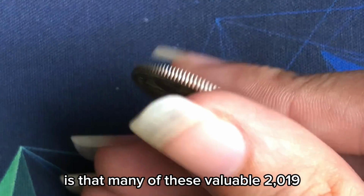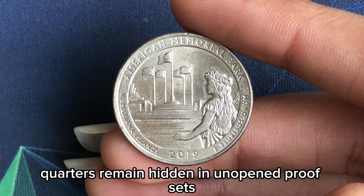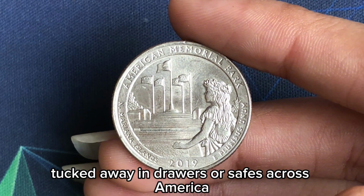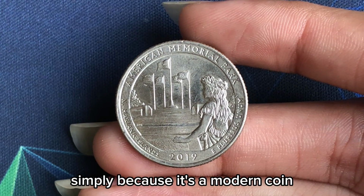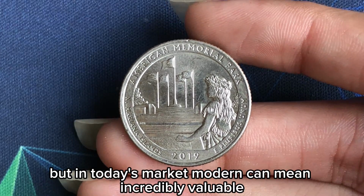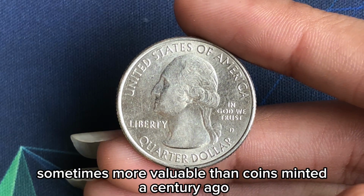What's fascinating is that many of these valuable 2019 quarters remain hidden in unopened proof sets, tucked away in drawers or safes across America. People might own one without knowing its true worth, simply because it's a modern coin. But in today's market, modern can mean incredibly valuable, sometimes more valuable than coins minted a century ago.